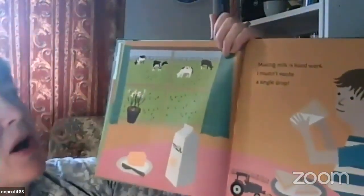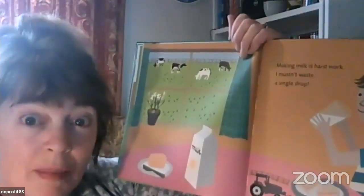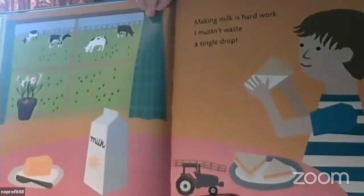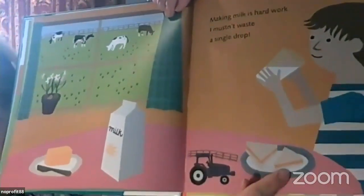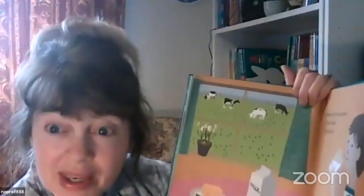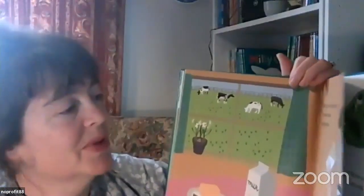Making milk is hard work. I mustn't waste a single drop. And there's the little boy drinking his glass of milk. And there's some other things on the table there too, aren't there? There's some sandwiches. I think there might be cheese in that sandwich. And there's some butter. And did you know that milk can be made into other things that we eat? And butter and cheese are two things that are made from milk.